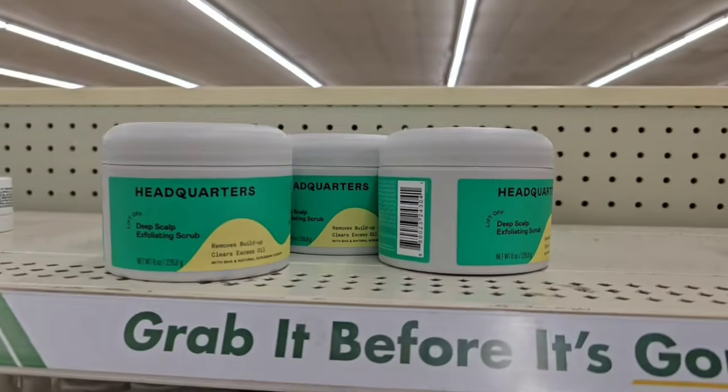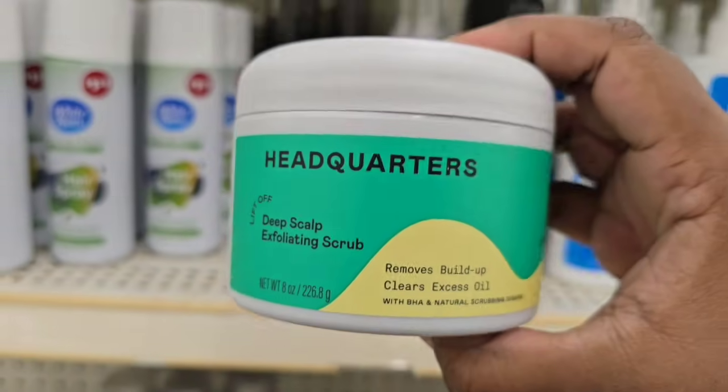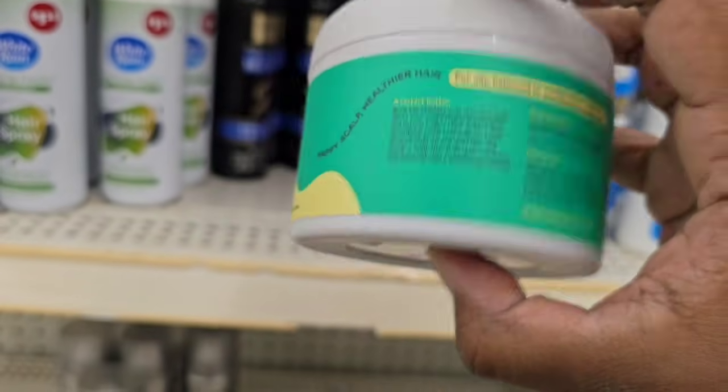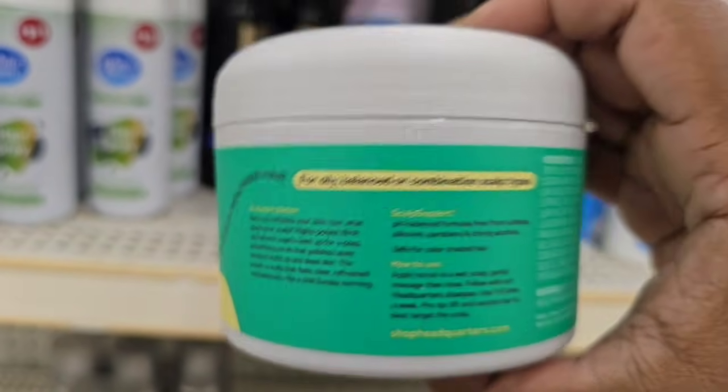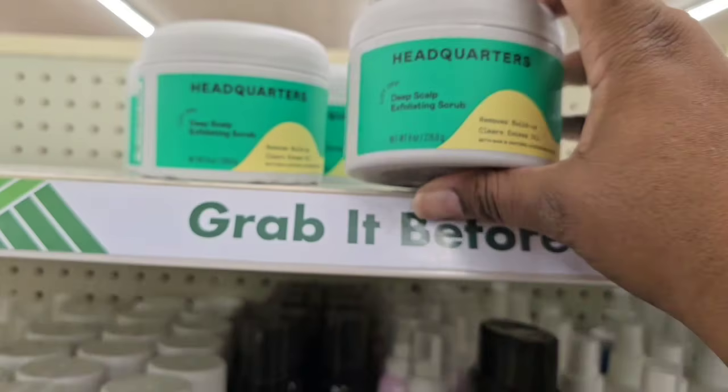I did see one more. This one was the deep scalp exfoliating scrub. This is especially for a lot of buildup and oily scalp. This is one if you need that intense clarification of your scalp. Another great item at the Dollar Tree that is a steal at $1.25.